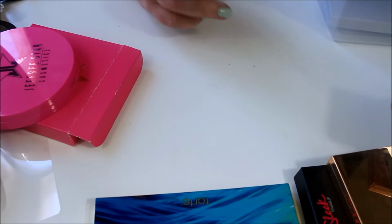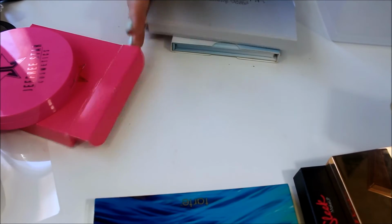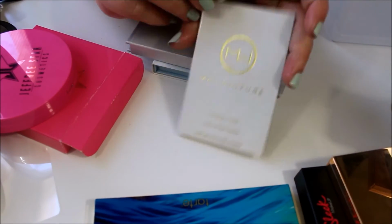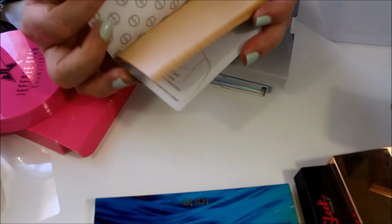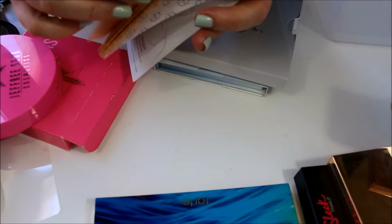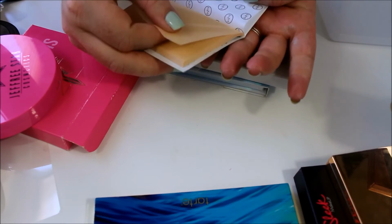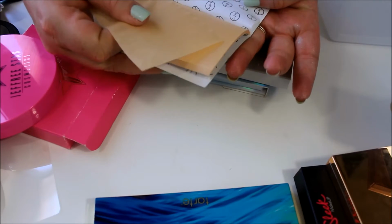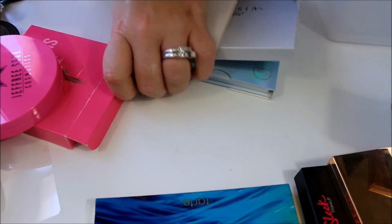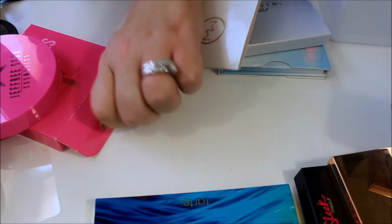Okay, so next up are two Anastasia ones. Oh, I should show you these. I don't know if you guys remember these from way back. These are the My Couture highlighting papers. They had bronzers and blush ones too. You literally could carry this in your purse if you're a person that goes out and has to go to work the next day. And they actually are really, really good.